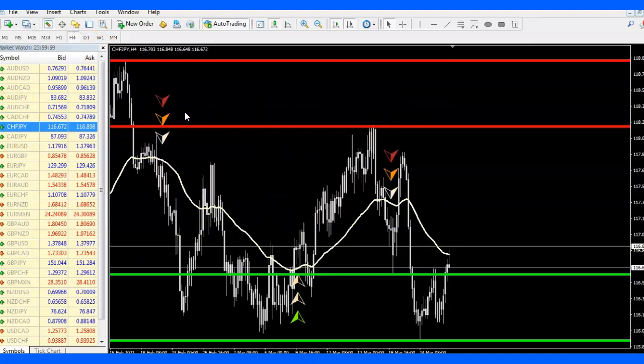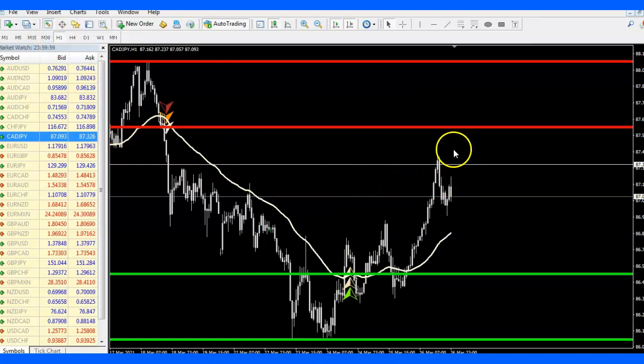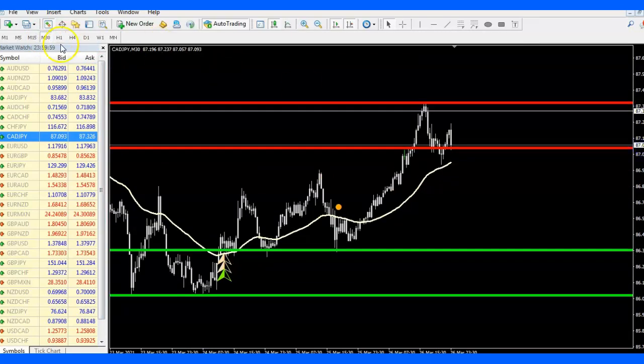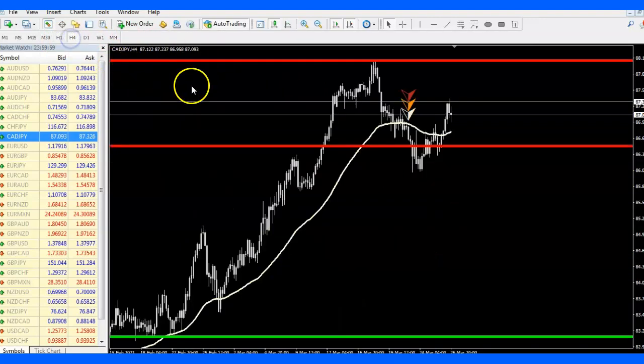Let's look at the C pairs, the Charlie pairs. Okay, I don't like that one too much. Got CAD/JPY. I like this one for a continuation trade. Let's look at the 1 hour and see how it looks. Okay, that will be one to keep an eye on. CAD/JPY in the 1 hour. Definitely. So CAD/JPY will be a good continuation trade.